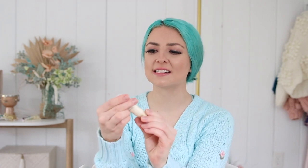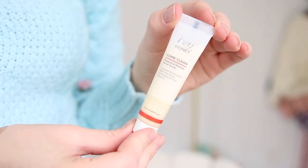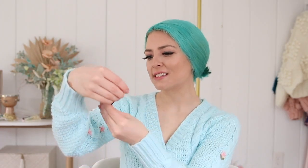So first we have this Hey Honey Come Clean Facial Scrub. It cleanses and exfoliates in a little mini size. Next we have this Shades by SHAN, the gel eyeliner in the shade Brown Sugar.